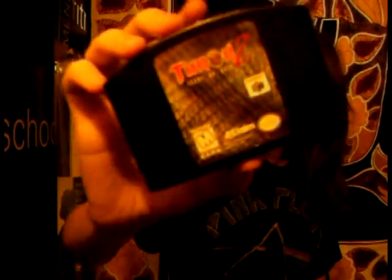Turok 2. Oh, and both of these are pretty good condition on the thing. There's no corrosion. But those are both new additions, all three of those are new additions. Just got those in yesterday. I think, yeah, I'm pretty sure it was yesterday.